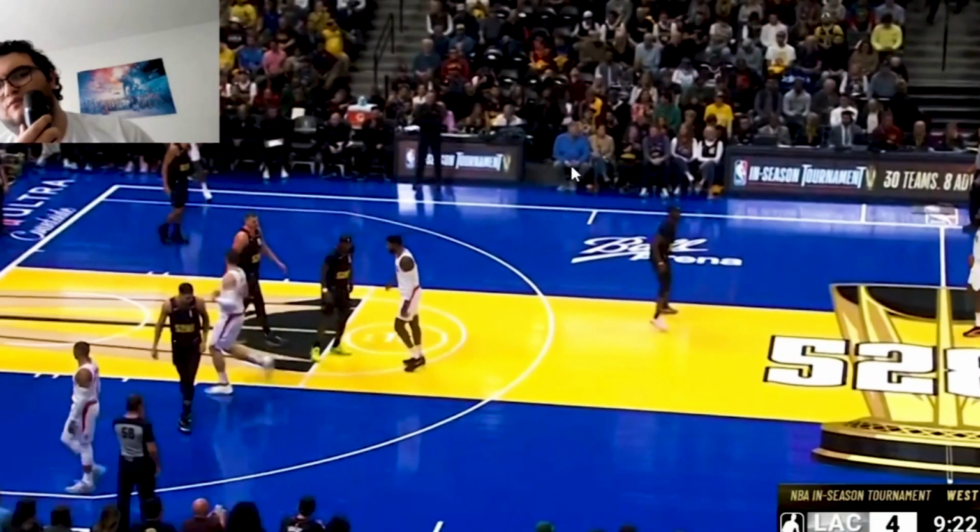First of all, by the way, this floor stinks. I don't understand. I love the idea of the in-season tournament, by the way, in terms of how teams are actually really competing, and the jerseys, whatever. But these floors are insane.